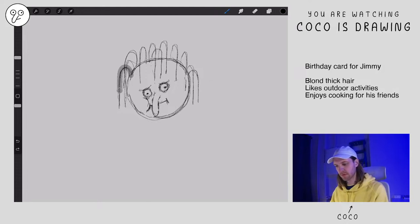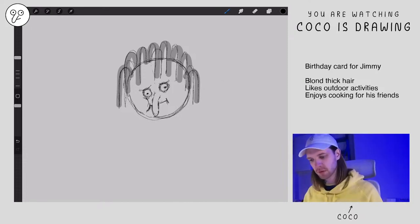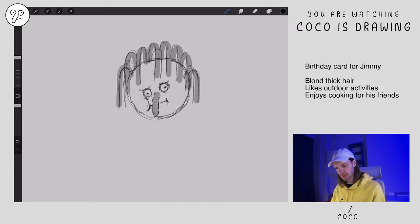I do this sort of strands of hair just coming down like this a bit. And what I can do later is trace these with a finer outline, but just to give me a bit of something to work with. Can also actually use the same size here for the nose.